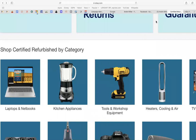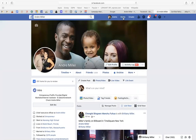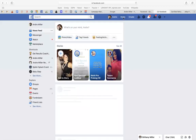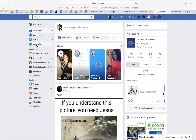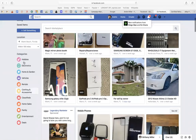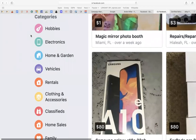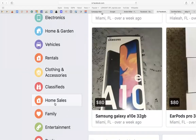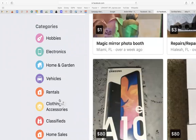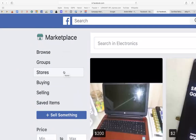After you set up your Facebook and everything, the next thing you want to do is come to home. Once you go to home, we're going to go over to the marketplace. In the marketplace area, on the left-hand side, you'll see a bunch of different categories: hobbies, electronics, home and garden, vehicles, rental, clothing, classified, home sales, family entertainment, all that. For this particular one, we're going to go into electronics.